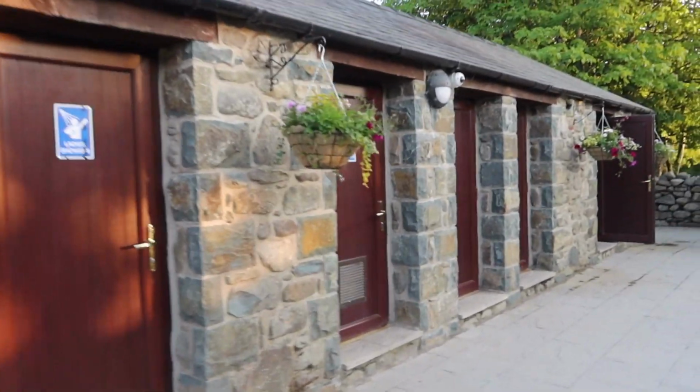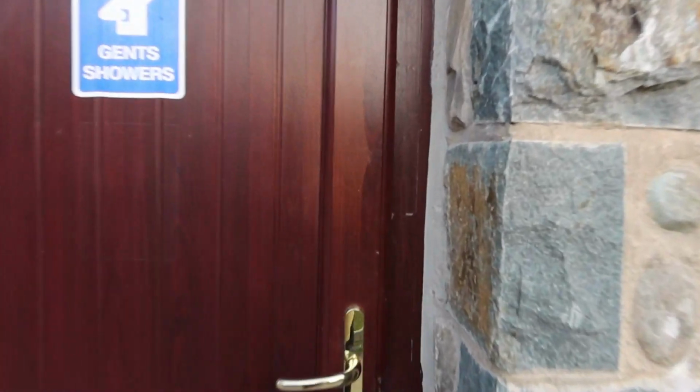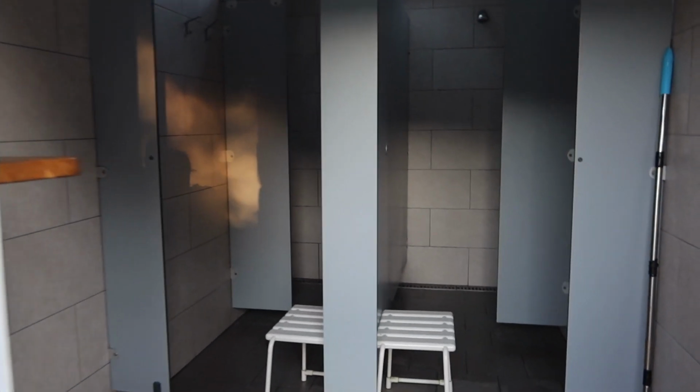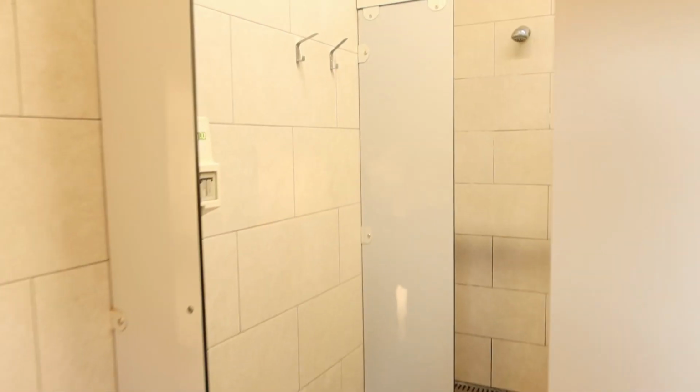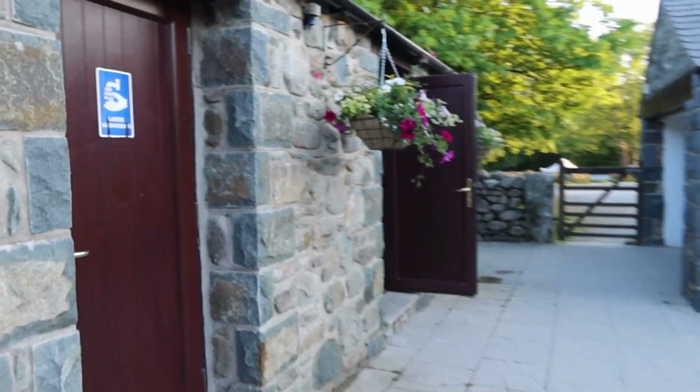Lady shower. Gent showers. So here you have to pay 50p for 5 minutes. But you have to use a card. So you slot your card in there. Not your bank card, the card you buy from reception. Then that gives you your shower time. So I can't show you the power right now.